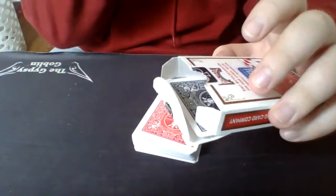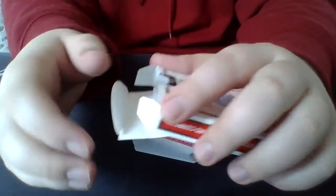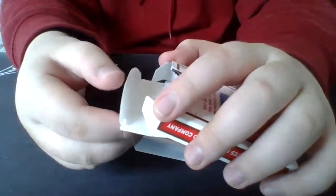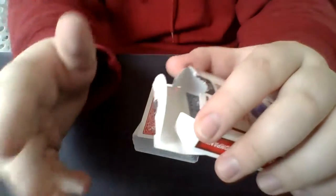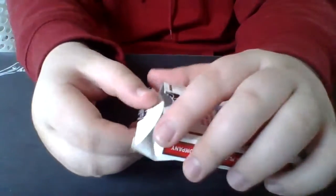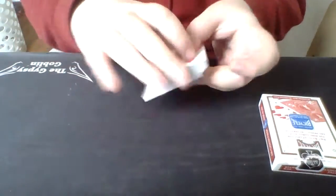Then I have my card in the box. Now, you don't need to have this in the box. It can be on a piece of paper. You can do like a mind reading thing. So before you reveal the card, you can say, here, let me try to guess what the card is. Anything you want. So then I set this off to the side.